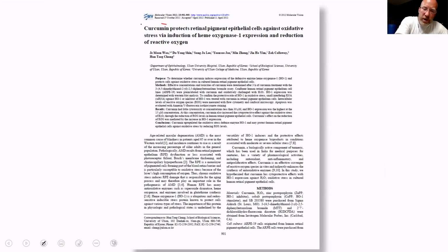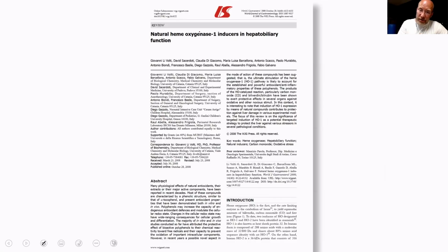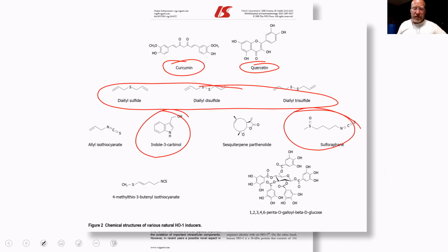This was showing that curcumin protected retinal pigment epithelial cells against oxidative stress, and it did so via increasing heme oxygenase 1. Here's another paper. Look at the title, Natural Heme Oxygenase 1 Inducers for Liver Function. Here you have curcumin once again, quercetin. These are all compounds from garlic. You may recognize a couple of these here, indole carbinol and sulforaphane from some brassica vegetables. So again, these are cell culture studies.